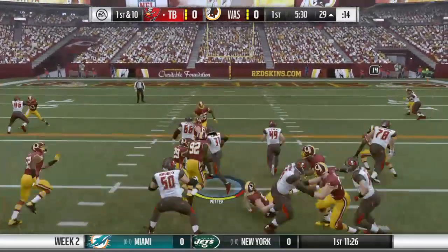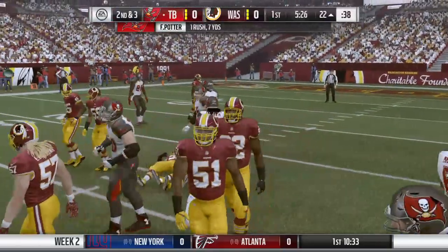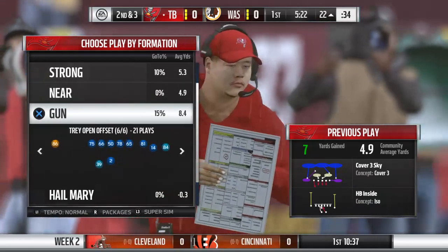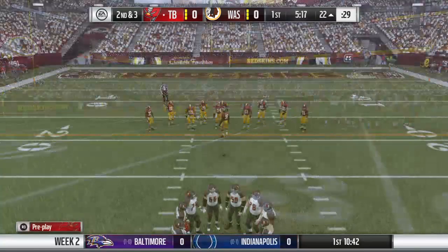And they'll go with the ground attack here. And able to break one tackle, but then quickly brought down. But a nice little gain. You know what really fires up offensive linemen? When the guy that is carrying the ball behind them can create his own space and break a tackle along the way.